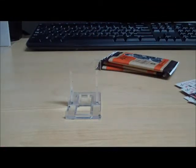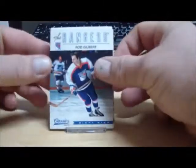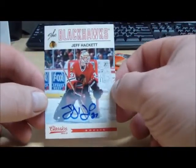I've got to show you guys a card that I got. I bought off of eBay, trying to complete my set of classic signatures for the Hawks. I scored a decent triple autograph. Oh, you are coming so close, Sly Stealth.